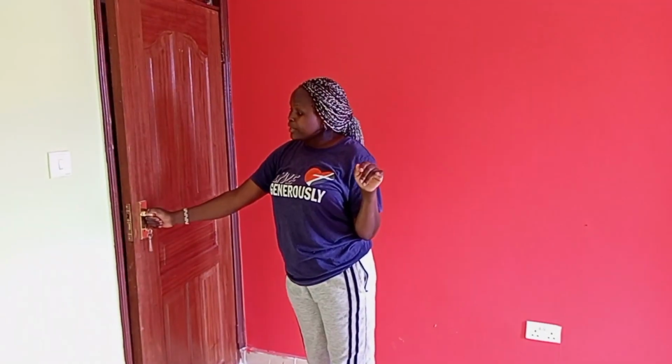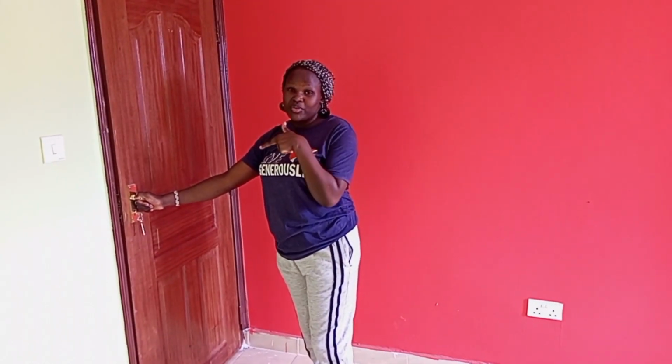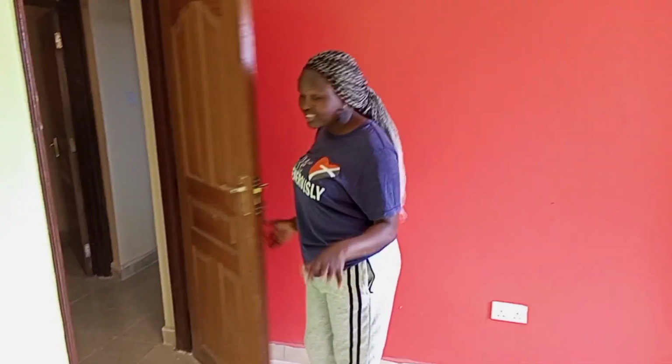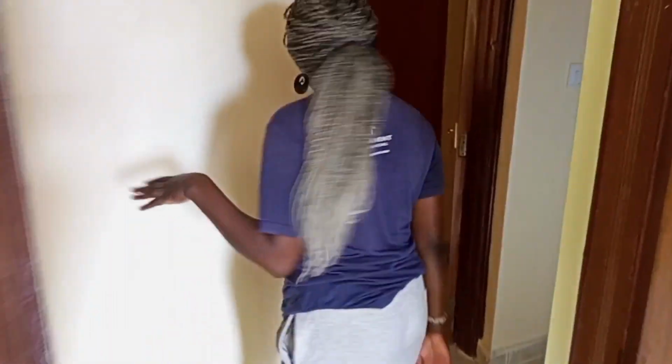The one thing I love about this house is when somebody is a visitor, they are in the living room. So when you're in the living room, your children are secured. Okay, guys, come. Let me show you this side.